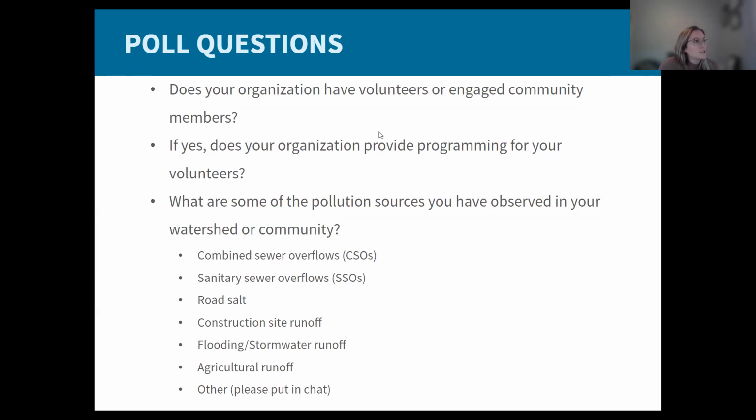Erin, I can't actually see the poll. So if you want to just read out the results. Yeah, so for the first one, does your organization have volunteers or engaged community members? We've got 20 folks who answered, 17 of whom said yes, 3 said no. The second question, if yes, does your organization provide programming for your volunteers? 15 out of 21 folks said yes, 2 people said no, and around 4 people said NA.